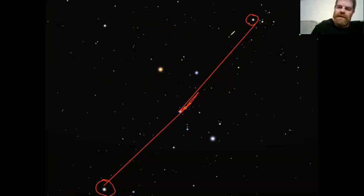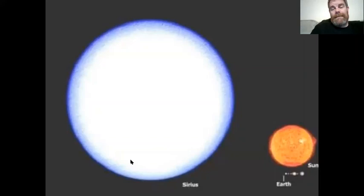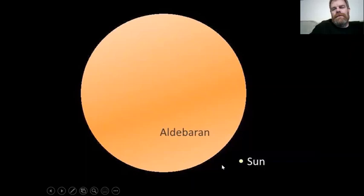So again, lots of these different stars that are quite famous ones. So the brightest ones in the sky. And again, a lot of them are much, much bigger than our sun. So Sirius is a white star. It's still bigger than the sun. In fact, technically, I think it's a white dwarf. It's just a big one. And then this one will be Aldebaran. So Aldebaran's bigger than Sirius.